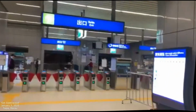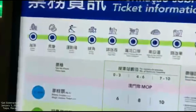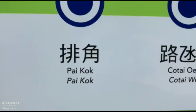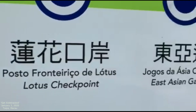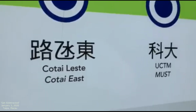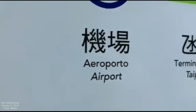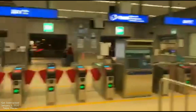Alright. Exit. These are all the stations right here. Oceania, Jockey Club, Stadium, Cotai, which is here, Cotai West, Lotus Checkpoint, this goes to China. East Asia Games, Cotai East, Cotai West, MUST, which is University of Science and Technology, Airport, and Ferry Terminal. So those are all the stations, and we're going to be heading on out.